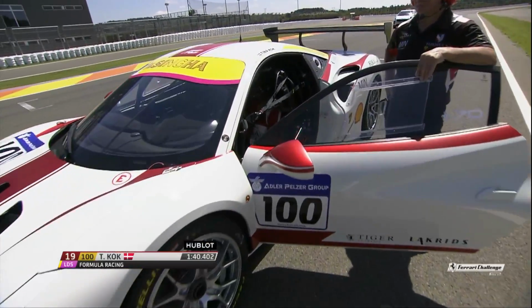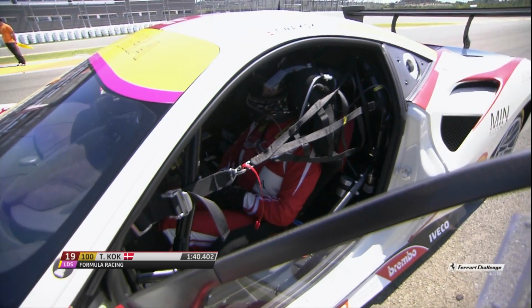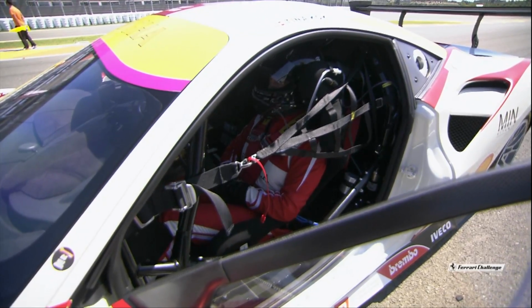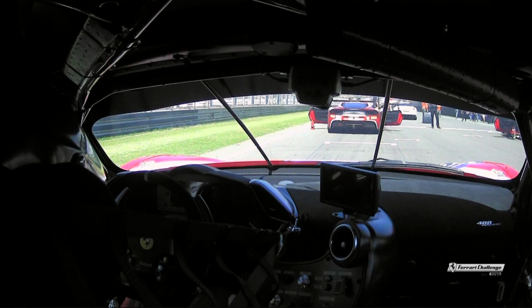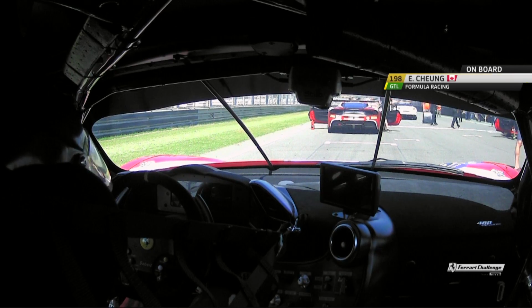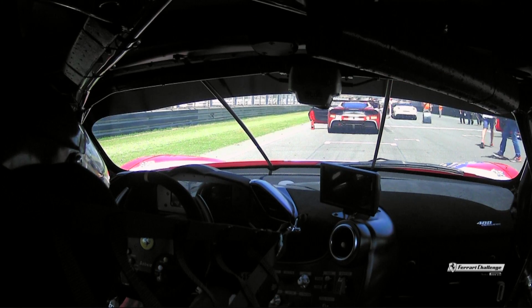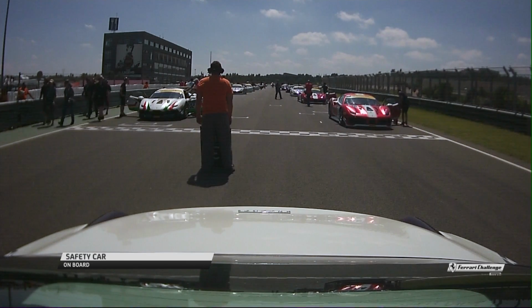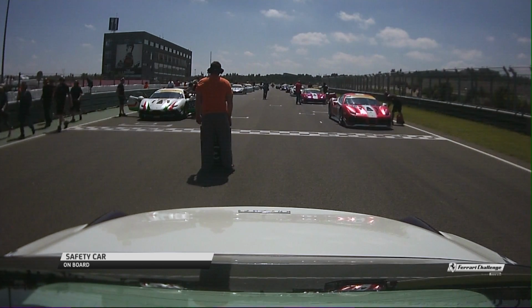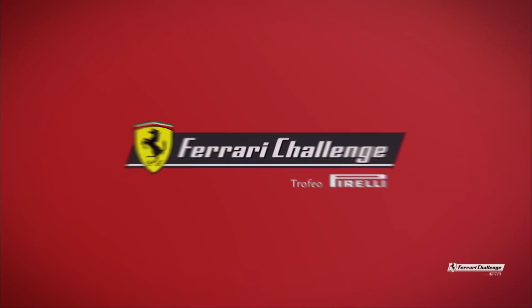Another one of the lady racers is Tina Koch, then racing for the Formula team, going from P19 on the grid. And there you can see Beppe Scanetti on the right hand side of your screen, just affixing his crash helmet. He is the official safety car driver, and we're on board with Eric Chung, and that's what it looks like from P3 on the grid. And he'll be looking to elevate himself up the order, going through the early turns here at the Valencia circuit. The race is coming soon.